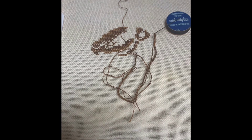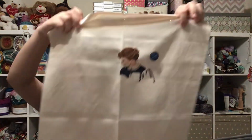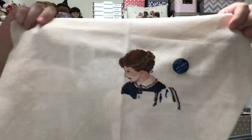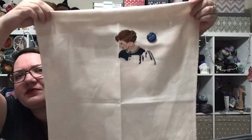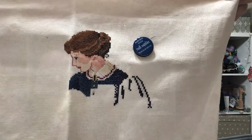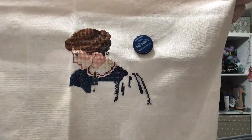You'll see I barely worked on the hair. And here we are now, where I've completed the hair, I've done the face, and I've started her dress, and she is so pretty. I love her so much. I really did not want to put her down.